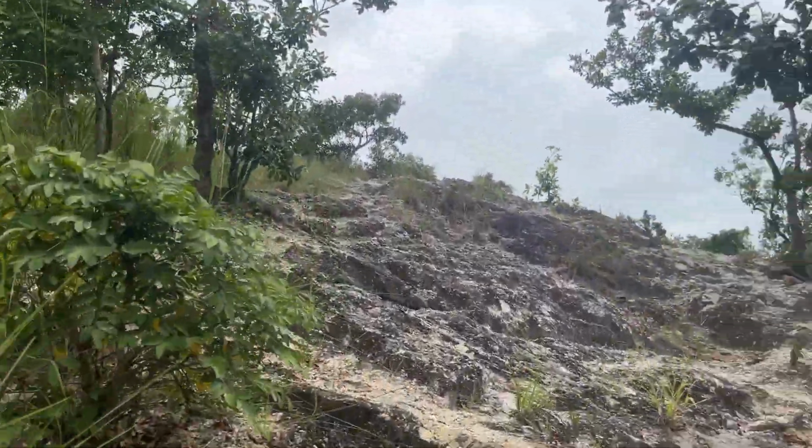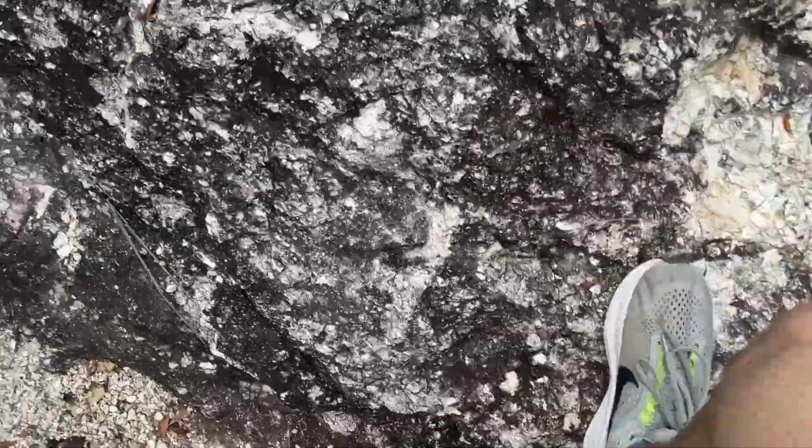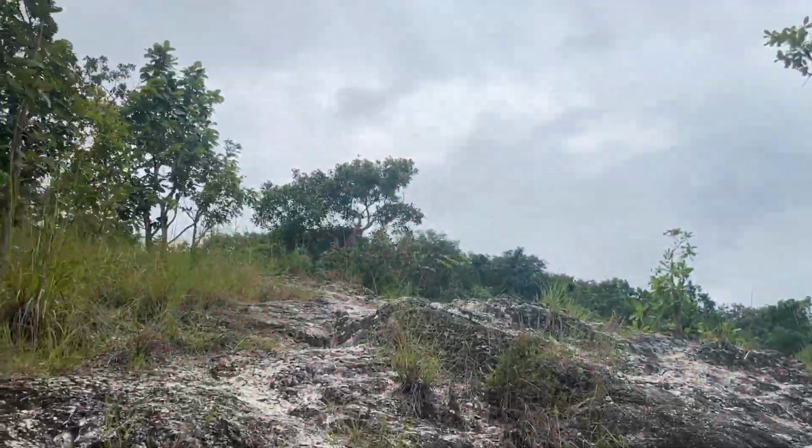Eventually the stairs turn into just sort of natural rock that you're hiking up, and as you climb up this sort of rock face, it brings you to the first little peak where you can start to get a view of Chiang Mai.